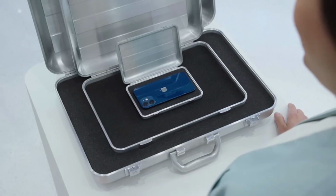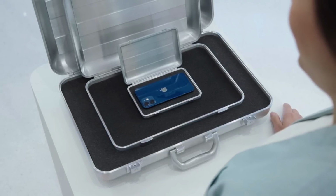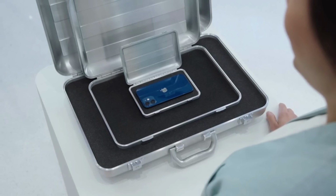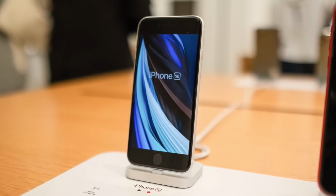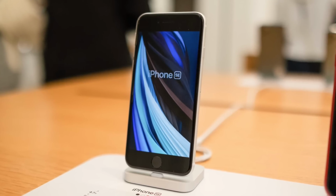But Apple made a crucial error when forecasting the 12 mini's demand. They underestimated how many people wanted a smaller phone with a smaller display and smaller battery. And it's easy to see how this happened. Consider the iPhone SE. It's been a sales success, and it has the smallest display and battery out of any iPhone model since the 8.